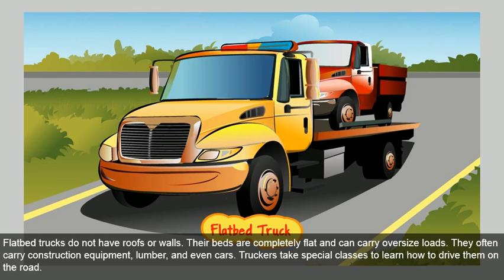Flatbed trucks do not have roofs or walls. Their beds are completely flat and can carry oversized loads. They often carry construction equipment, lumber, and even cars. Truckers take special classes to learn how to drive them on the road.